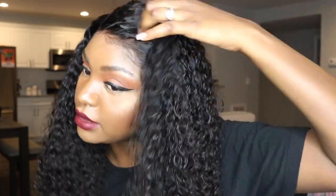But look at these curls. Forget the lace. The curls are everything. This hair is freaking gorgeous. I gotta figure out how I want to style it. Usually I wear middle parts. I haven't worn a side part in forever, so I'm not used to having all that hair. I might just put a braid or a bun or something.